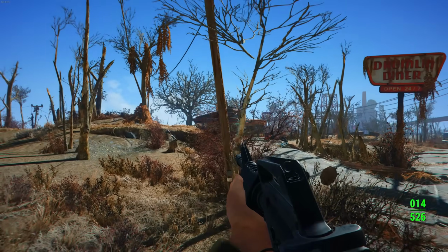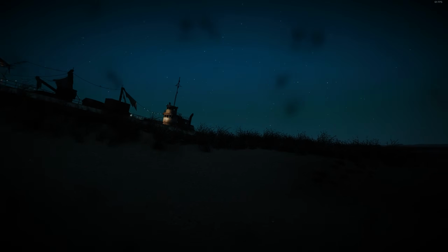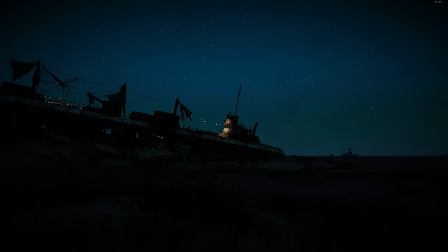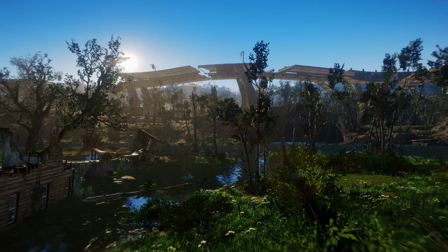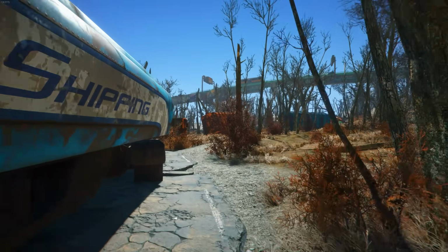And it's not just me who likes Reactor, as this has quickly become one of the most downloaded ENBs ever. Despite it only coming out in the past year, it has toppled several mods that have been around for many years. And overall, Reactor is just going to be one of the best modern ENB options you have for Fallout 4 right now, and a clear visual upgrade all throughout.